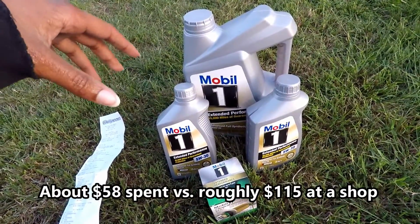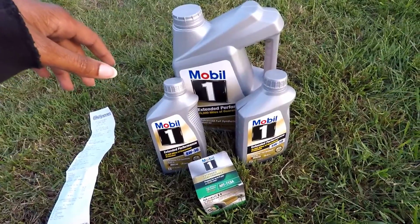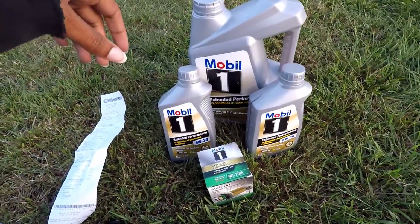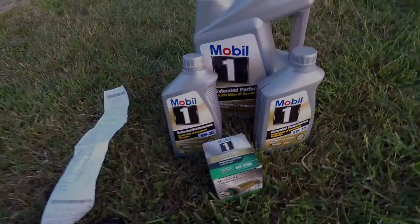Whereas at the dealership, I would say with everything, it costs maybe around $115, $120, because they factor in the labor, of course. So not too bad, but we have the ramps right here. Gonna drive the car up, and we're gonna go ahead and get this done. Shouldn't take too long because, of course, we're low on daylight. But yeah, we're gonna go ahead and get started.